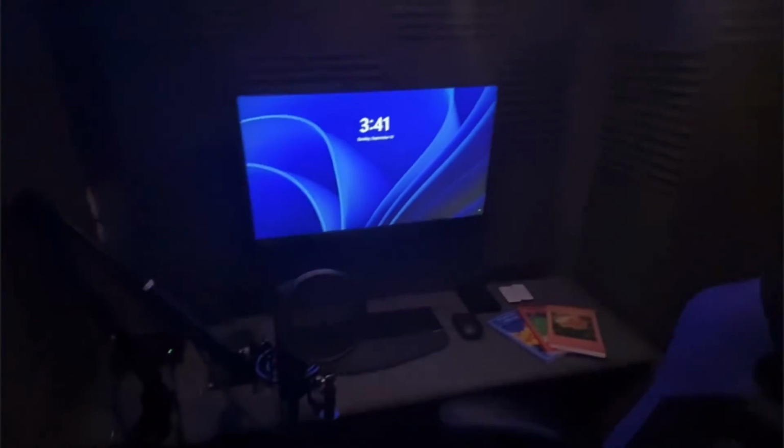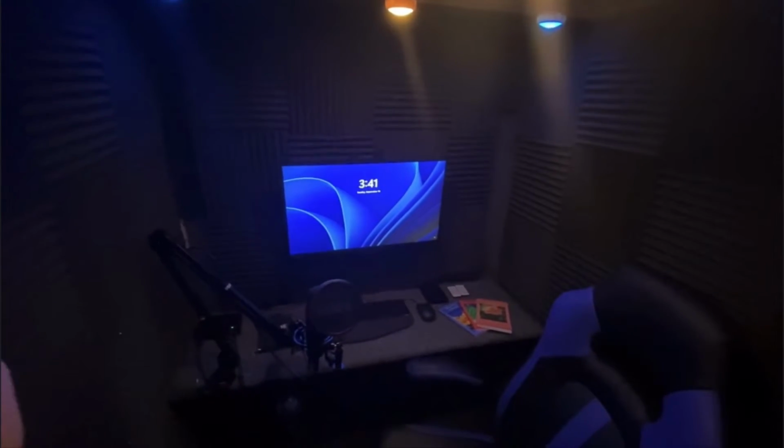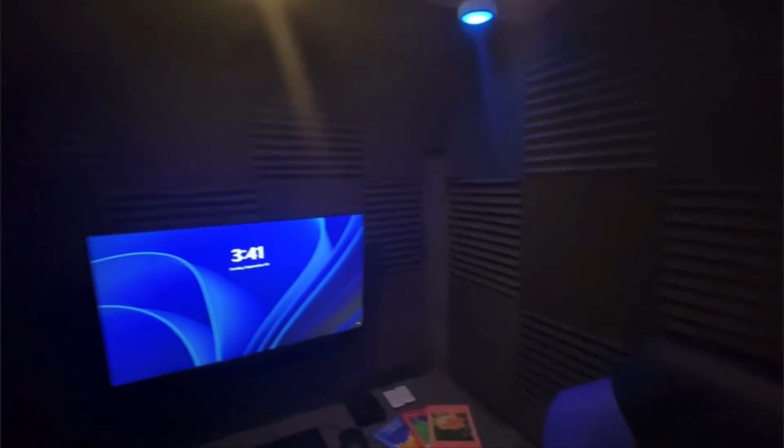But this is where I'm going to be doing voiceover work. You can see my microphone. I already have 3 books that I'm going to be working on for Audible. So I'm very excited about that. And I will tag the author when I get done with her permission.